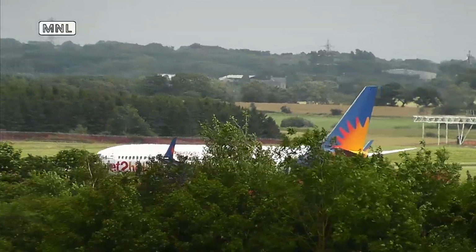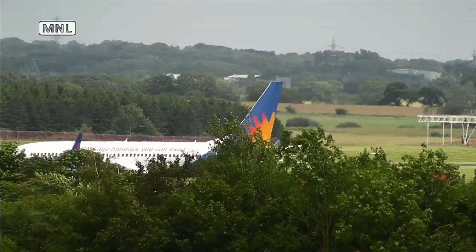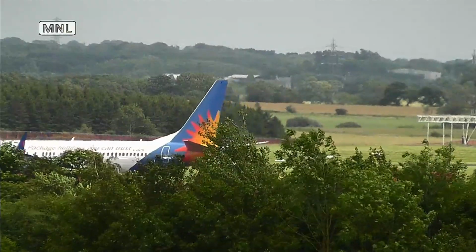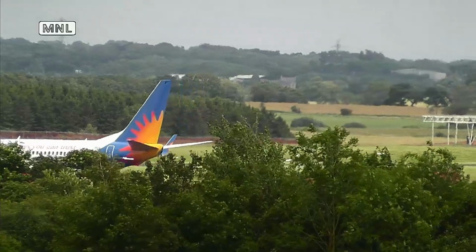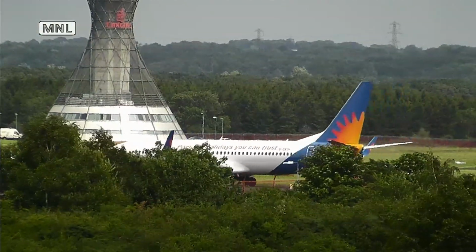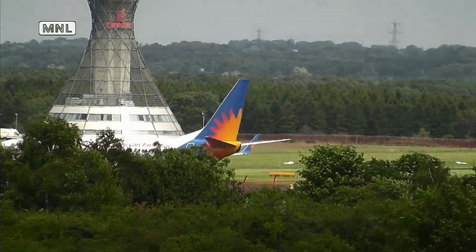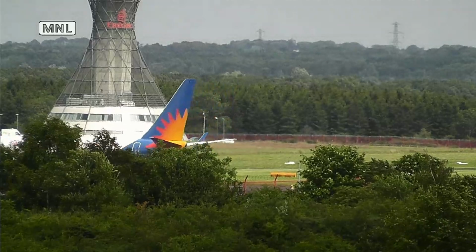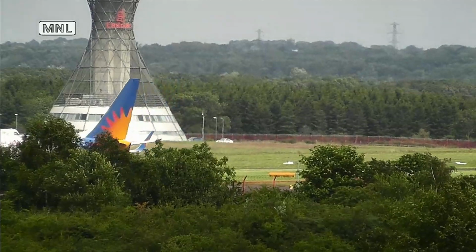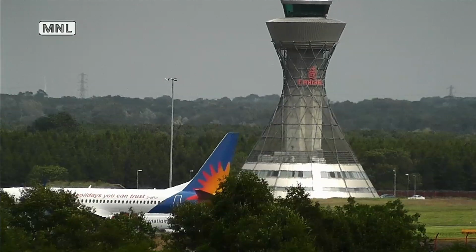Ooh, super chat from Mr. Ian Thorpe saying, "Hi, Jonathan." How nice. Favourite aircraft? Probably the BAC 111 and 737-800, I would say.